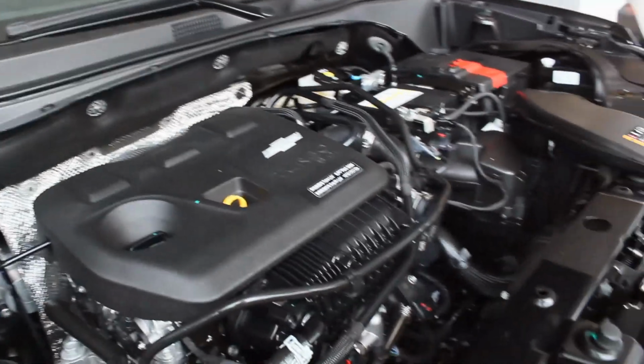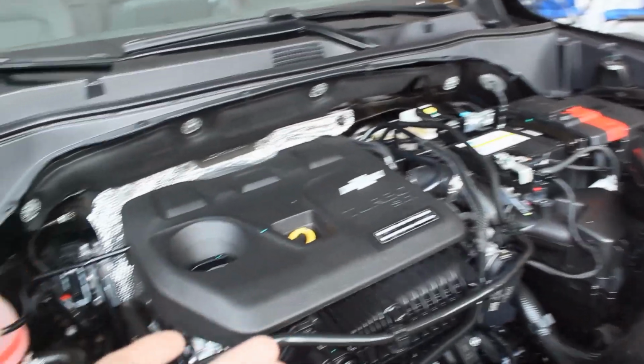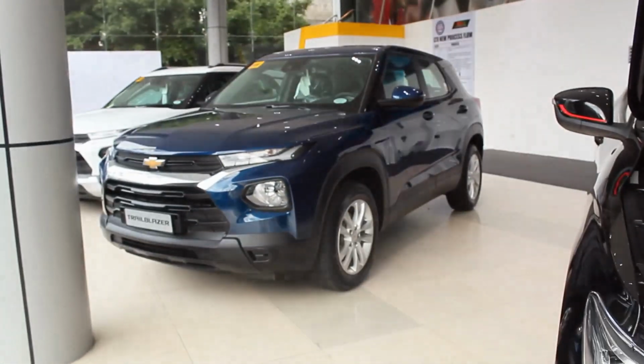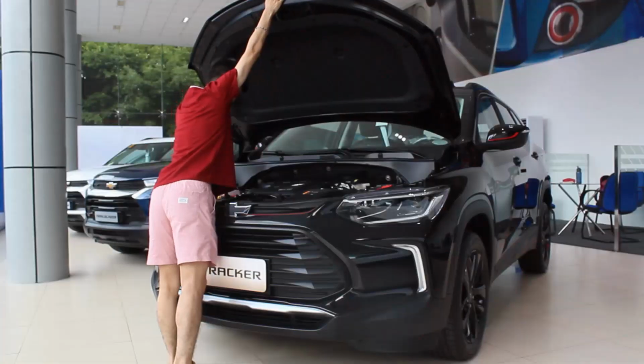And of course, if you're here from the first review of the Trackers, you already know how it's like. However, since I'm here now in Pasong Tamo, I can drive it a little bit faster now and see how it performs. And I want to prove something from this and the Trailblazer. So with that, let's go for a drive.